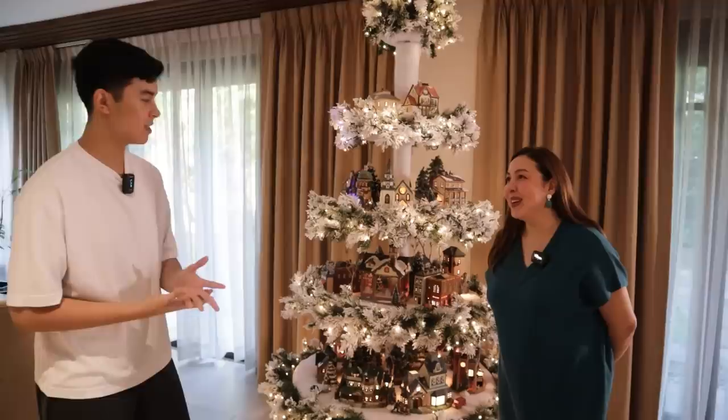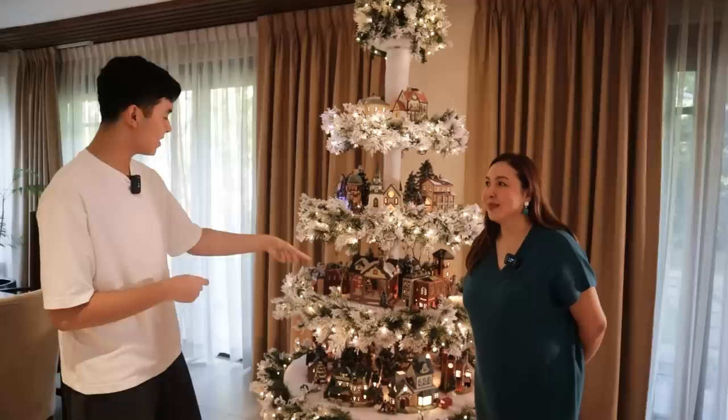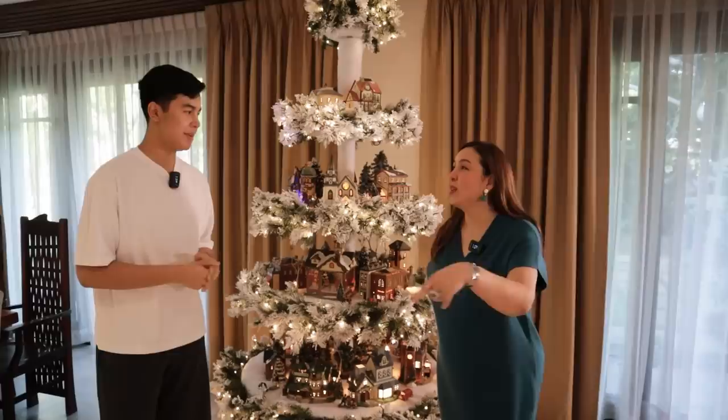Super. Really, why? Obviously, it's super different compared to our other Christmas trees in the past. But also, I like how Mom was able to combine her Christmas village to a Christmas tree setup. And I feel like she didn't have to decorate the house a lot with more decorations because this one already stands out the most. And it's very interesting because the Christmas tree has a story. Yeah. But that's the good thing about the Christmas village.